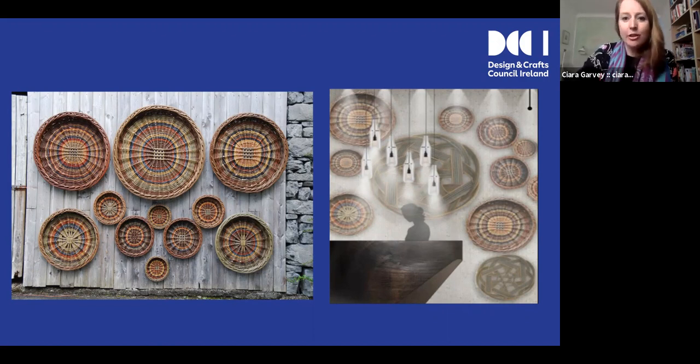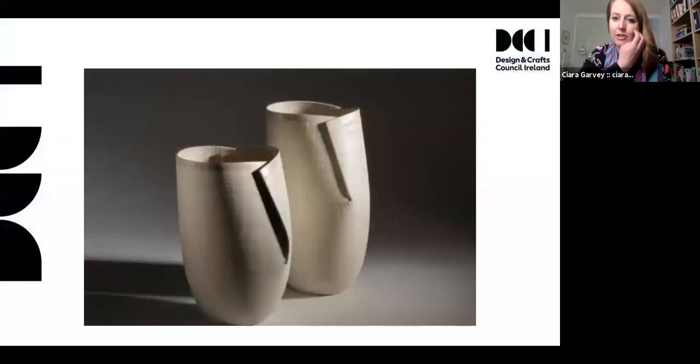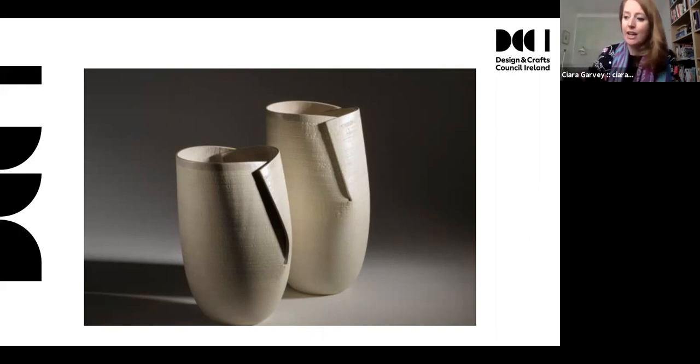This is another example of a purchase from last year, these beautiful wood-turned vessels from Alan Meredith, which were purchased for the Irish embassy in Helsinki. As well as really adding to the quality of the interior of any space, it's a brilliant boost and benefit for makers to know that their work is in a prestigious setting such as this.